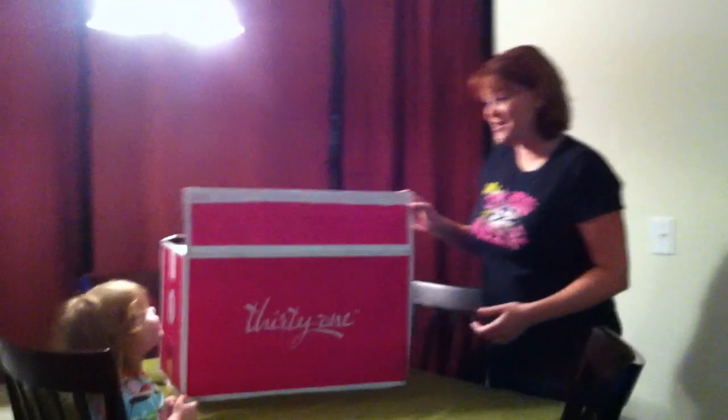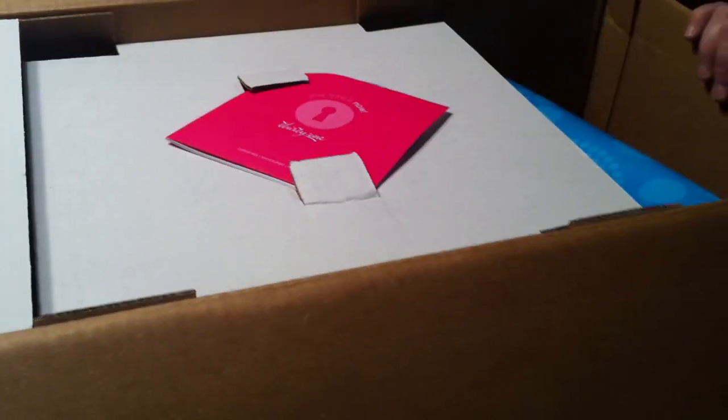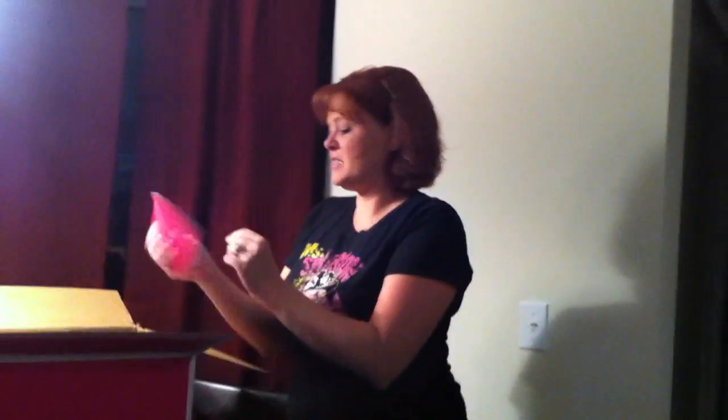Haley's helping me unpack it. What are we going to do, Haley? We're going to open. You see the top? It looks like fun. Okay, so there's a CD, which we will probably pay attention to later. We'll talk about it. Oh, there's some cardboard for Haley.